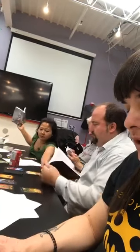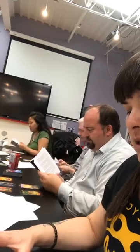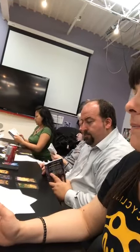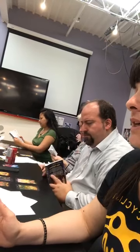So wands also indicate self-confidence gained through past accomplishments, promotion, validation, and confirmation of goals achieved. So you're doing your thing, you're doing your work, you've put yourself out there, and then the Six of Wands indicates that you're finally getting recognition for the good things that you're doing.